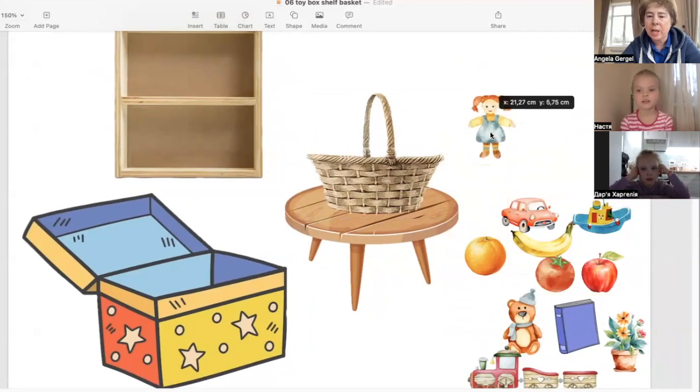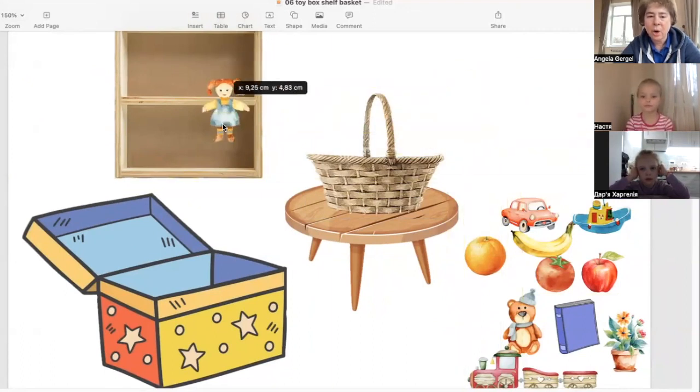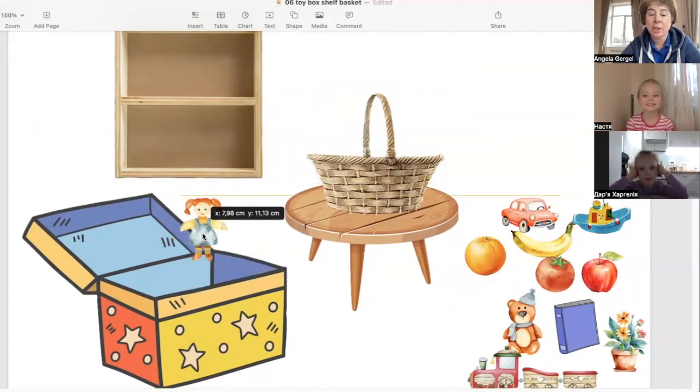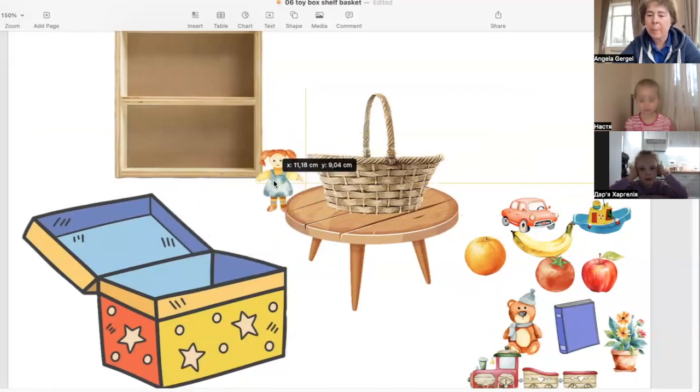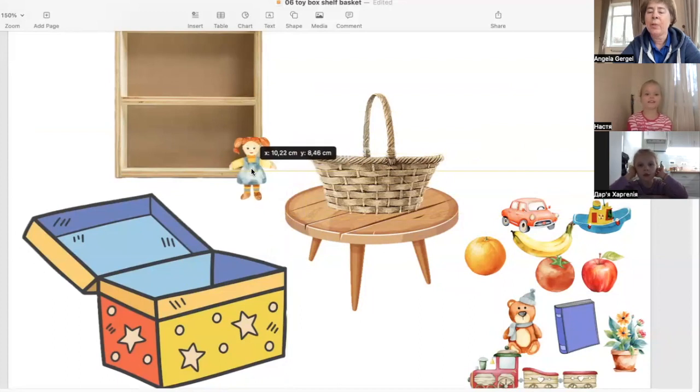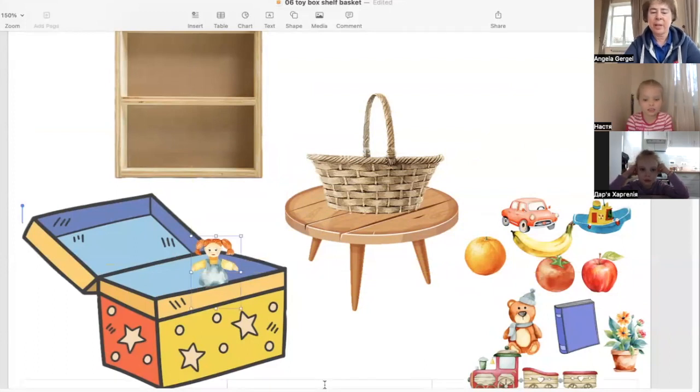So here comes a doll. So where shall we put the doll? Into the basket, on the shelf, or in the box? Box. Into the box. Okay, so all together, let's put the doll into the box. Into the box, right? The doll is in the box.